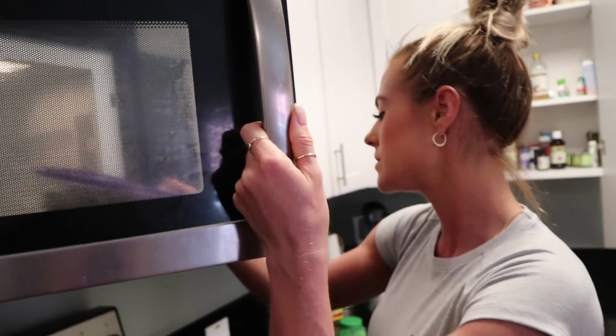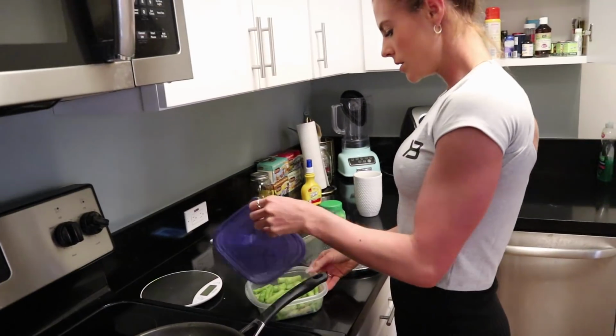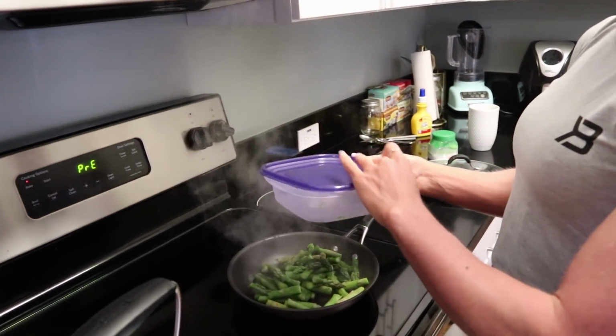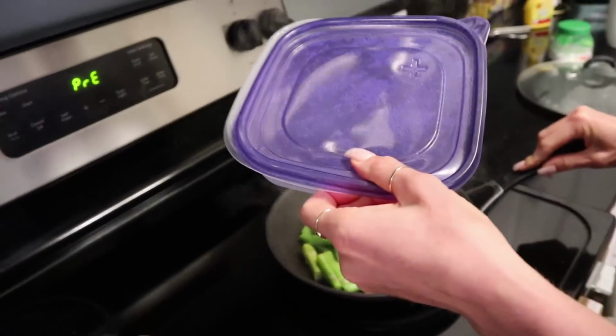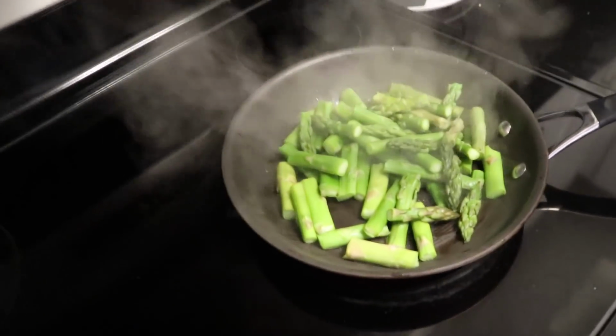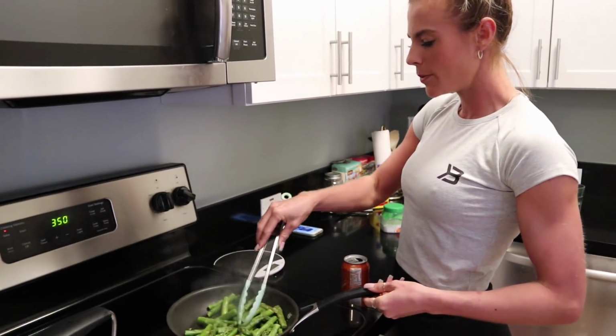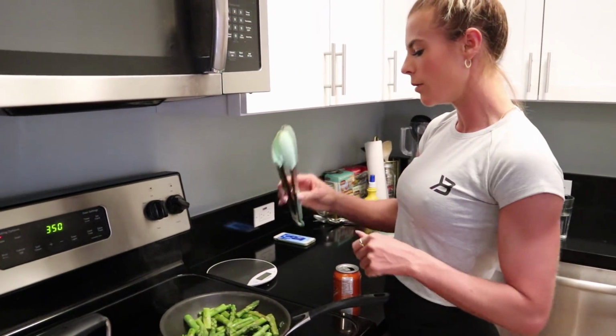This asparagus is ready. I'm going to just put this in here. It's going to have a bit of a party of its own, and delicious. It's going to be a good day. I can't even keep the asparagus in the pan. So, you know, we're going to turn that down a little lower.